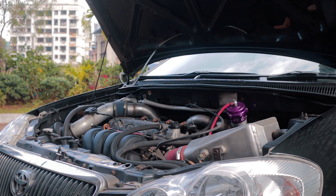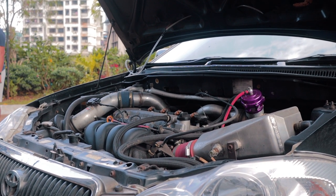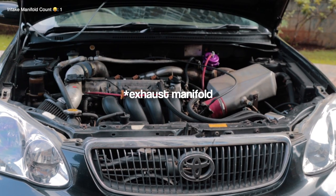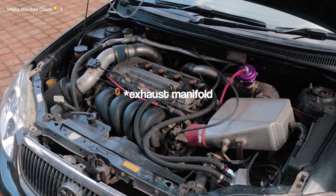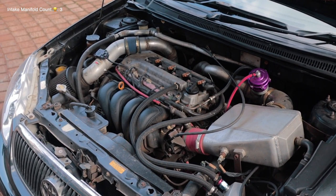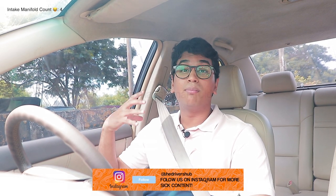And well, the owner faced a lot of reliability issues when he was initially building the car back 3, 4, 5 years ago. And the main problem was the intake manifold of the car. So he had gotten an intake manifold locally built over here in Mumbai. But that intake manifold, although it was making more power at the time, 15 horsepower, I think, more than what it is making currently, wasn't made out of the best material.